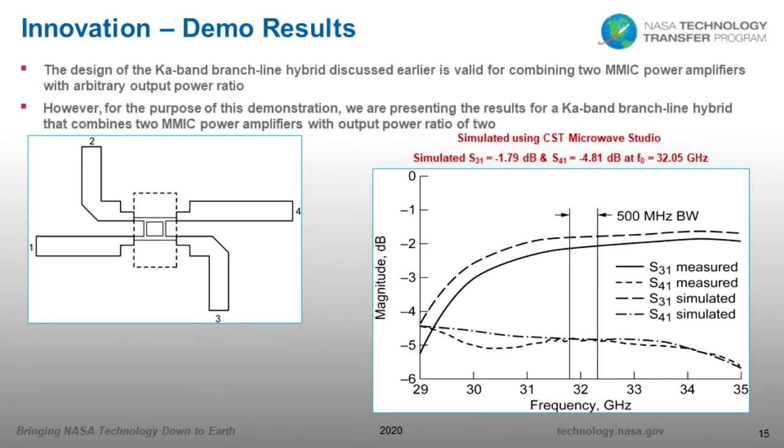Okay, that brings us to the innovation, the demo results. In this webinar, the design of a Ka band branch line hybrid is discussed, and it is demonstrated that we can combine the output of two MMIC power amplifiers with arbitrary power output ratio. However, for the purpose of demonstration, we present the results for two MMIC power amplifiers with output power ratio of 2. But as I pointed out earlier, one could go for a 1.5 or 1.75 or 2 or higher than 2 as well.